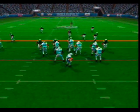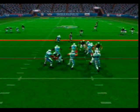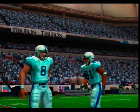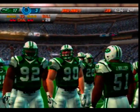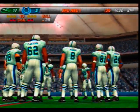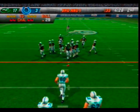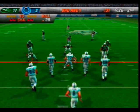The Jets come out in a nickel package. Throws it, right on target to the wide receiver. Nice look off. He does a good job of not telegraphing his passing. Gain of a handful. Ball on their own 29.